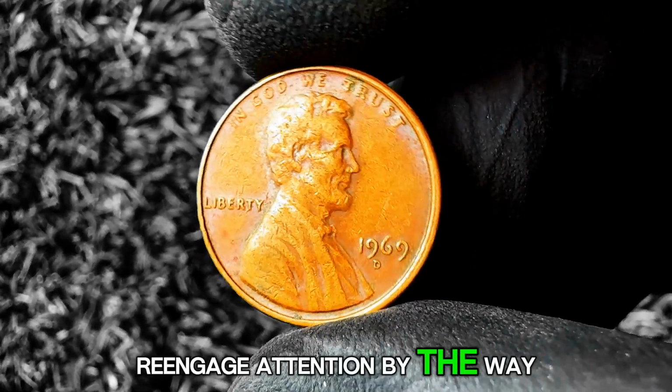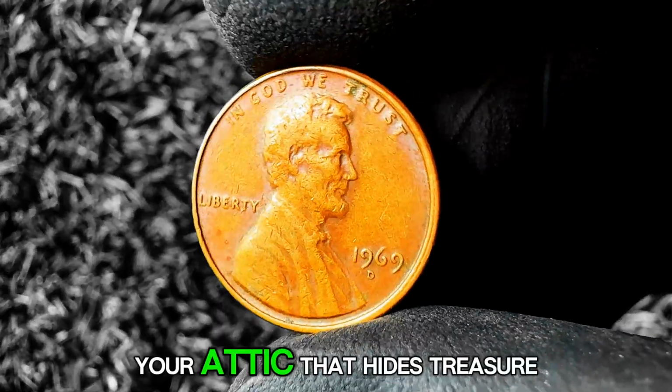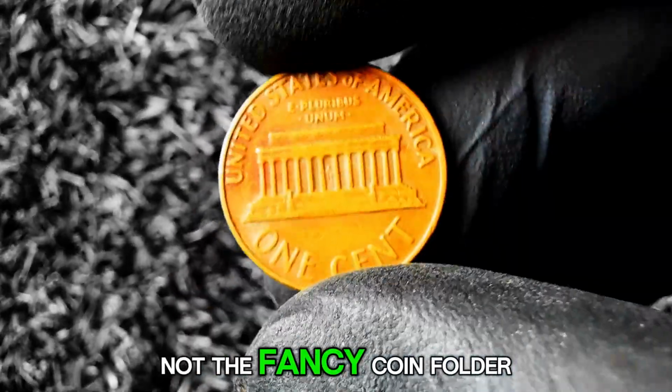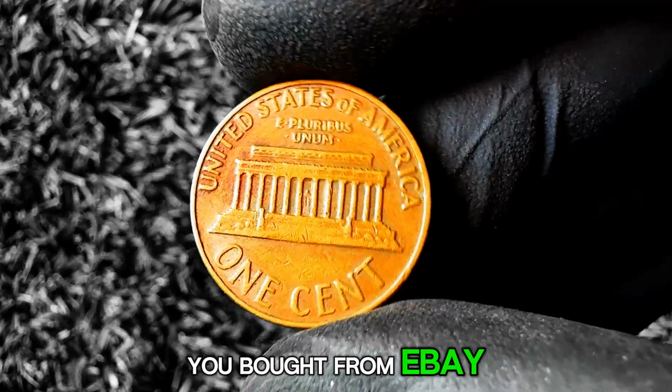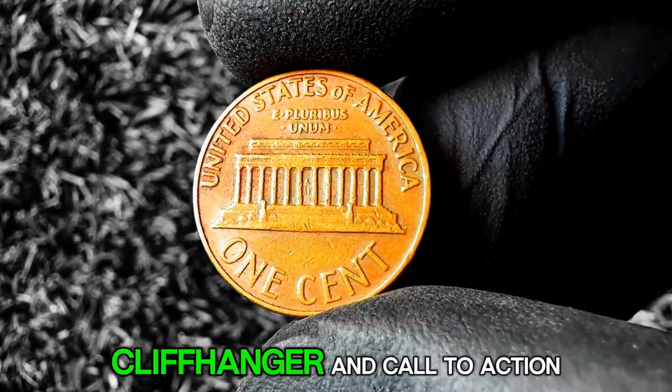By the way, have you ever wondered why it's always the dusty old jar of coins in your attic that hides treasure, not the fancy coin folder you bought from eBay? Coin karma, maybe?